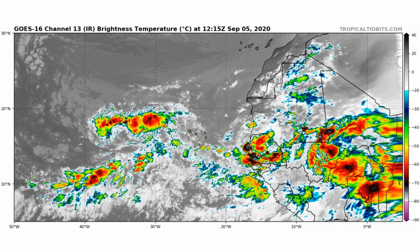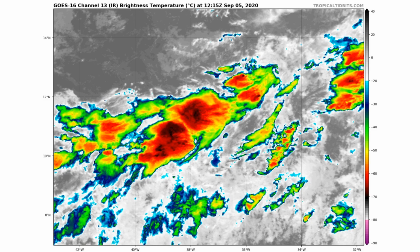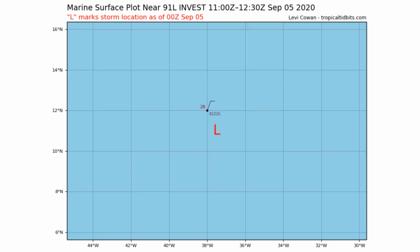Now, here is Invest 91L here. It currently has maximum sustained winds of about 25 knots with a minimum pressure of about 1008 millibars. It's currently located at 11 degrees north by about 37.5 degrees west.